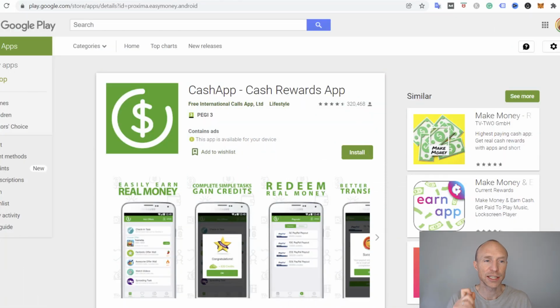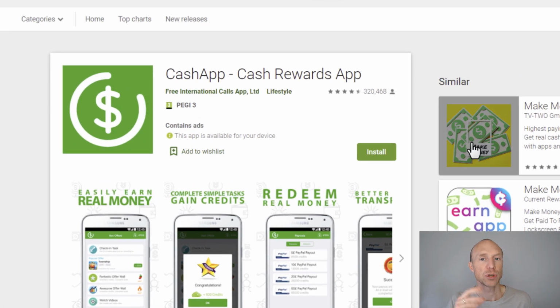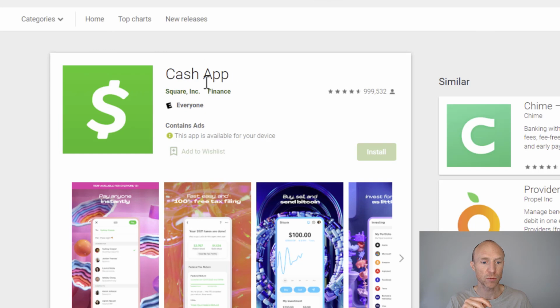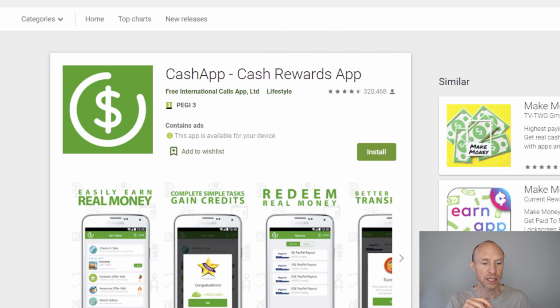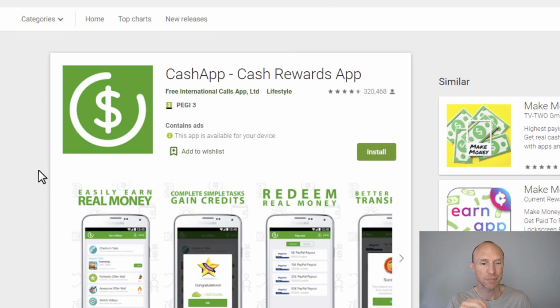Before I log into the app and show you around, I just wanted to clarify something, because when you search for CashApp, there are two different options. There's one called CashApp, Cash Rewards app, and then another one just called CashApp. If you just look at the logo, they look a little bit similar, even with the colors and everything. But this CashApp, this one with this logo, is a financial app where you have different options. You can see, for example, send and buy Bitcoin and pay for things and things like that. And the other one, this Cash Rewards app, is where you can do small tasks and earn for free.